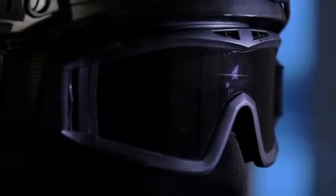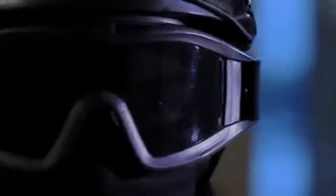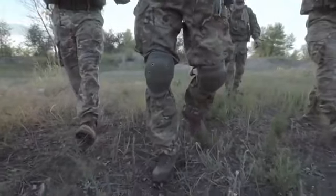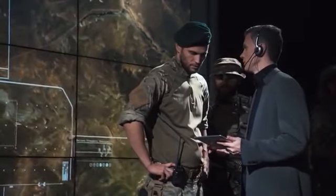The key part of the Future Force Warrior uniform is its special dynamic armor. It's no more than an inch thick, but a special material makes it more effective than most of the modern armor vests. And this concept may be introduced into service in 2020.